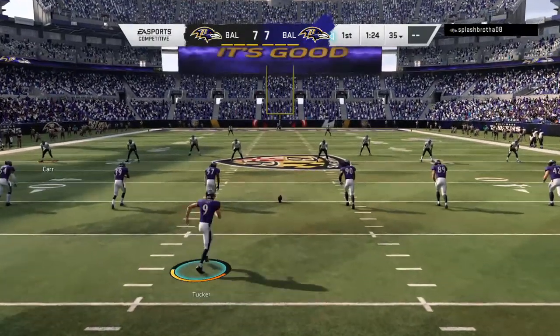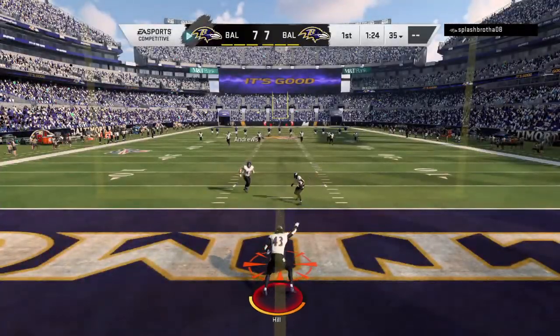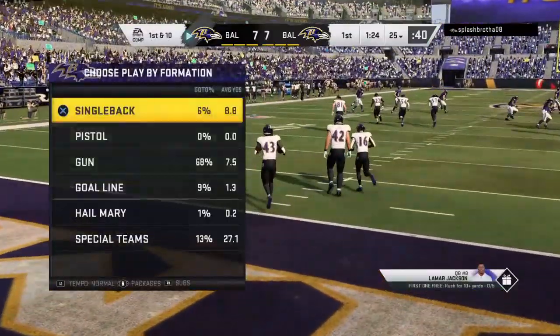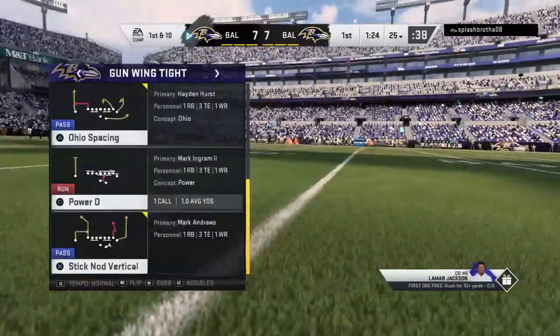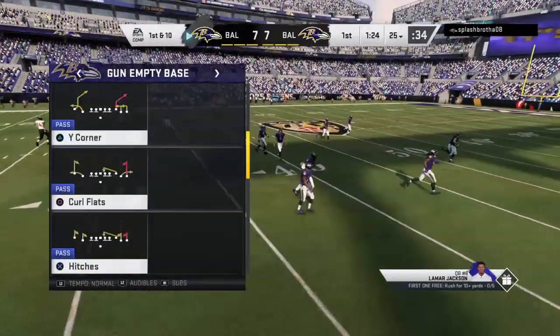So all even at 7 now as they kick it away. And no return on this one. It's a fair catch, a signal for, and take it. The Ravens take over 1st and 10 at their own 25-yard line.